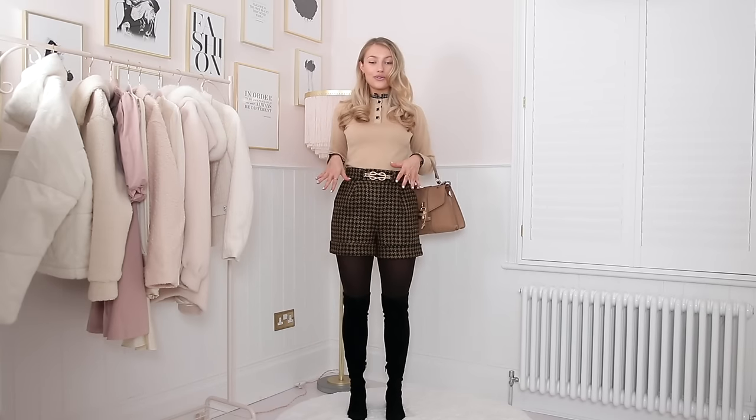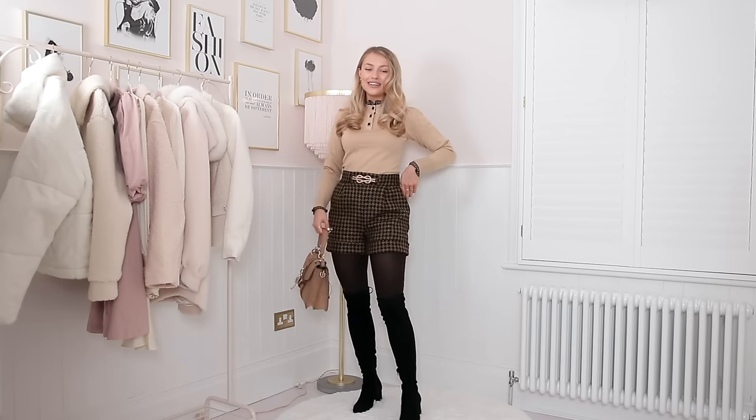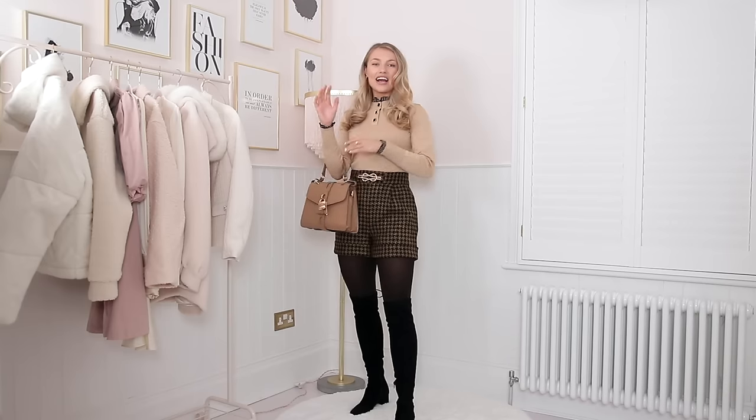And then the shorts are also from River Island and I think they're really cool. They're a houndstooth pattern or dogtooth, which I used to be so obsessed with like 6 years ago. And then I kind of went off it, but I feel like houndstooth will always remind me of Gossip Girl, which is why it will always have a little bit of a place in my heart. It kind of has a preppy heritage vibe, which I really love.